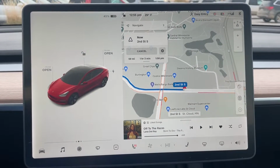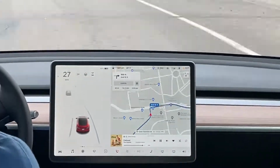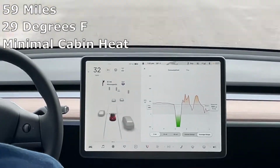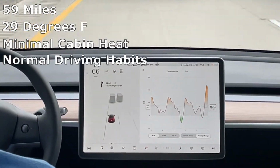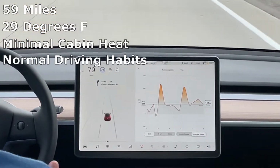I started the trip with the car outside in the cold, no precondition of the battery at all. The trip was 59 miles, it was 29 degrees with a light crosswind, and I had minimal cabin heat on. The drive was also very flat, no up or down hills. I drove very normally with the flow of traffic, using cruise control without lane assist. I was far from the slowest on the road, but not the fastest either.